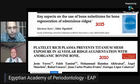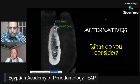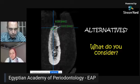Let's think about the alternatives of this case. We managed this case this way because this was part of my thesis and the cases we were looking for. But what about other techniques that we could use for horizontal augmentation? If you think of splitting or bone expansion, you have to look at something that's really important: the thickness of the cortical plate. You can see here that we have a very thick cortical plate. Of course, we're in the posterior mandible, which usually has a thick cortical part.